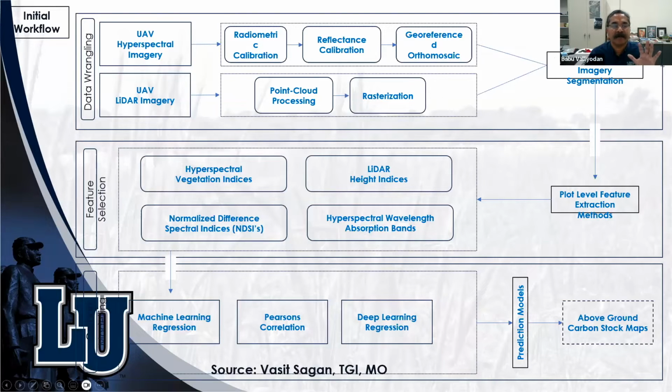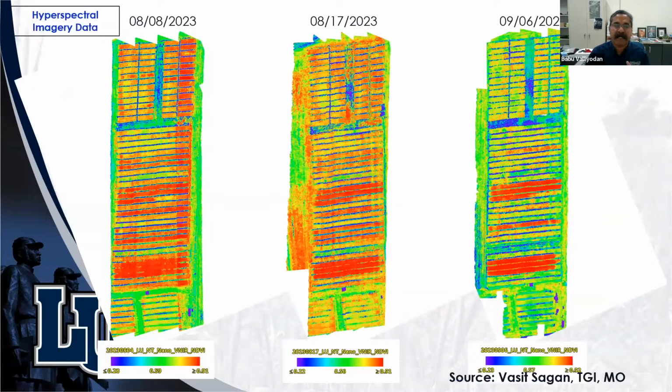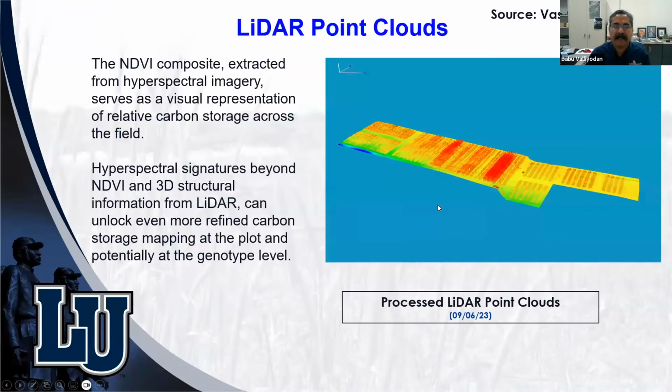You can see this is the workflow that's provided by Dr. Wasit. So that image itself shows what the different components are. We have an imaging component, that you can see the first tier, then your feature selection, and your analysis component. So based on this workflow, we come up with different image analyses. This gives some examples of the hyperspectral imagery data collected from our Missouri Jefferson City or Carver field. So we use this hyperspectral data along with the LiDAR point clouds to find out the carbon intensity.